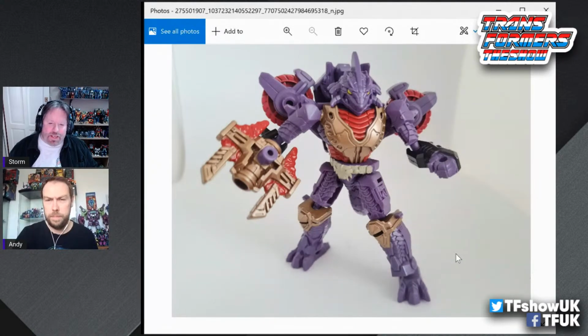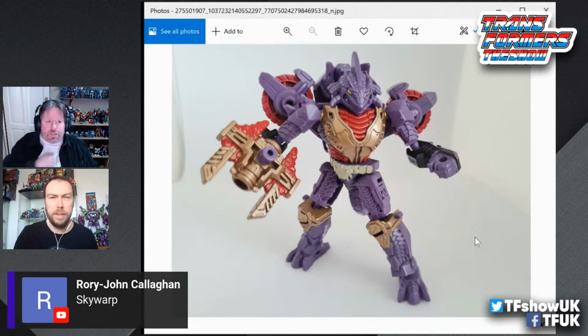Yeah, and it's hard to imagine this is really a Core class figure when you look at all that detail. This could so easily be upscaled by Hasbro at any time. I hope they do. I love, like you say, things like the lizard scales that it's got on its legs that you can see there, and on his arms. This is done with love. That's love.